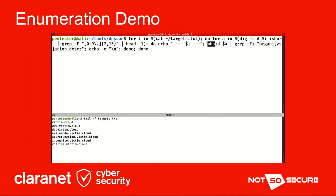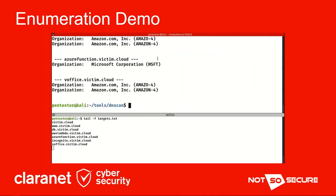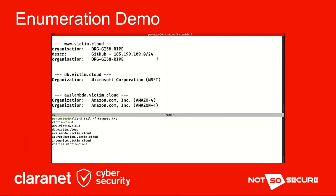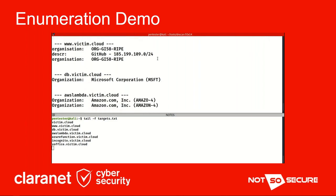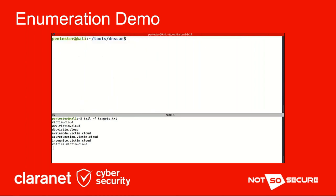We're going to run dig to determine the A record for each domain, and then we're going to use that A record, or the IP address, in a whois lookup. And that's very quickly gone off and fetched those results. We can see the Azure function is owned by Microsoft, no surprise there. The www and naked domain, they're both owned by GitHub. The vOffice owned by AWS. So we covered quite a bit of information now just from DNS alone.